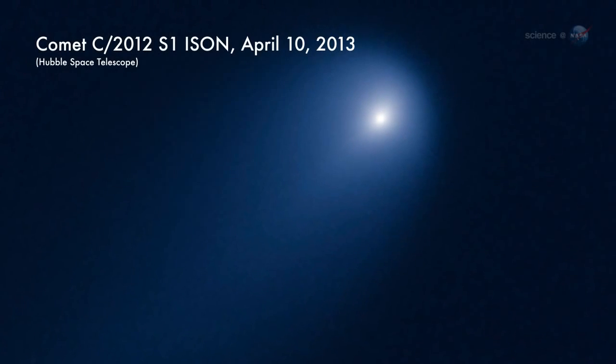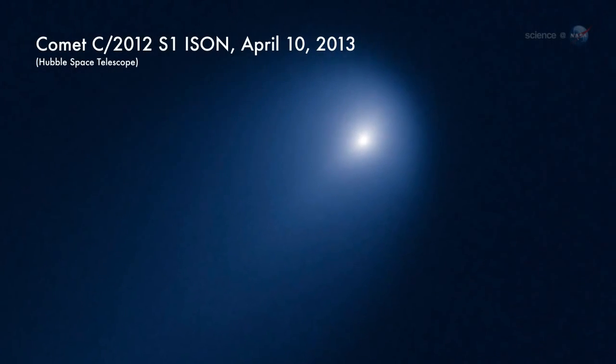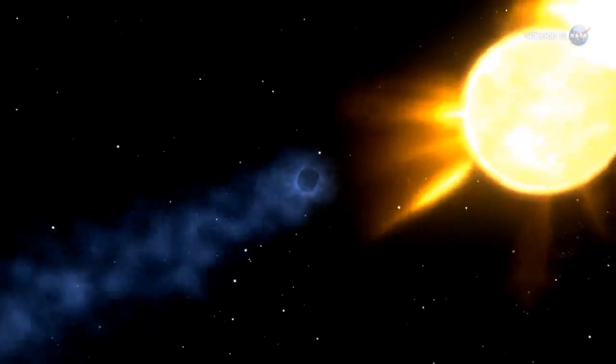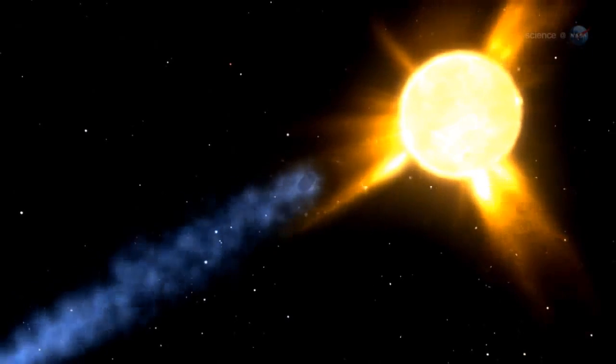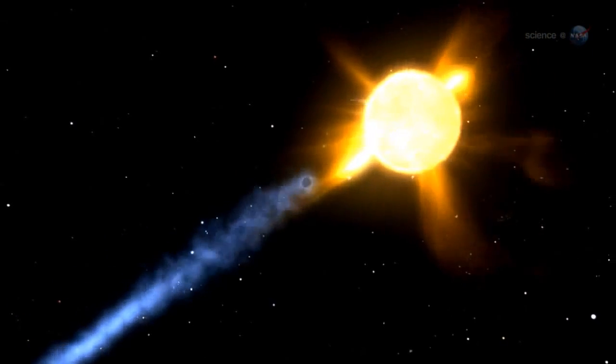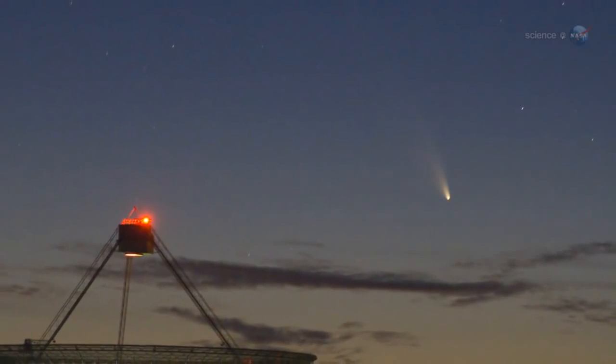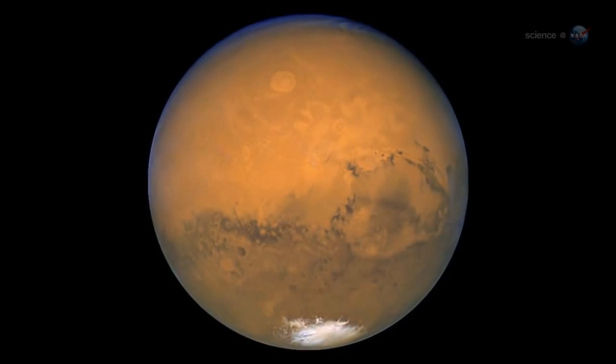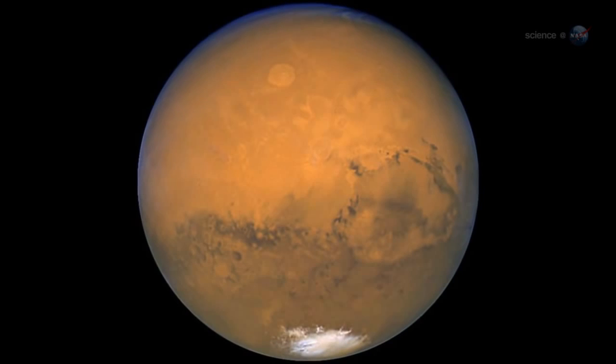Around the world, astronomers are buzzing with anticipation over the approach of Comet ISON. On Thanksgiving Day 2013, the icy visitor from the outer solar system will skim the Sun's outer atmosphere and, if it survives, could emerge as a bright comet for skywatchers in Earth's northern hemisphere. First, though, it has to fly by Mars.